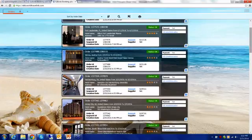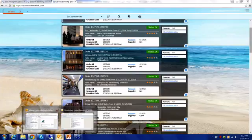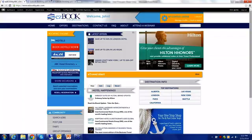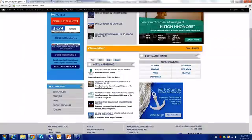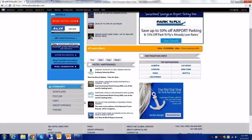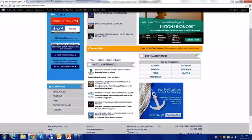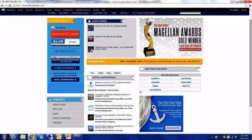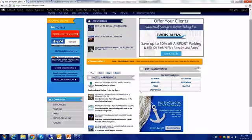So as you can see, EasyBook, definitely for the travel agent community, is very simple to use. It allows you to have access, once again, to all hotel bookings that allow you to view different rates and allows everybody to remain competitive so that your clients really know that you're working for them and trying to find the best rates. So once again, I hope everybody has learned something here today and is familiar with EasyBook now, and that you will sign up and join our EasyBook family.